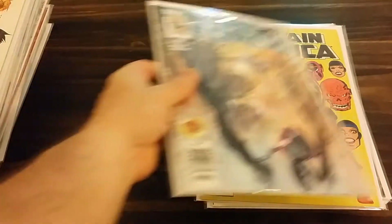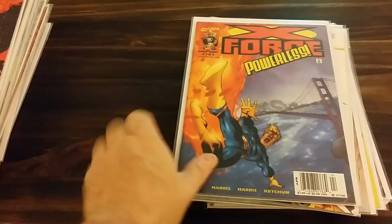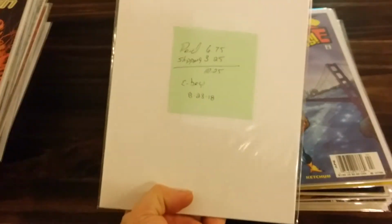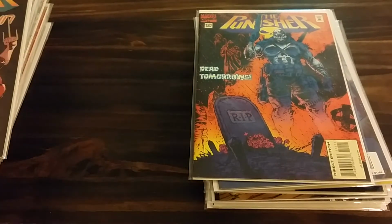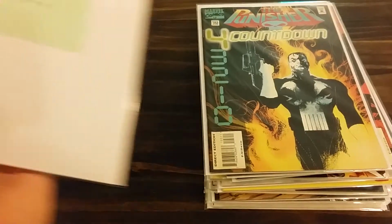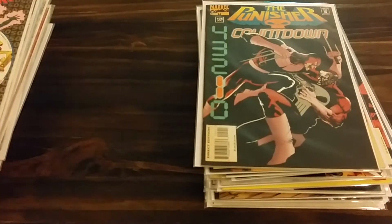$2.99. 99, 100, 101, Punisher 101, paid $10.25 for that one. I paid $7.99 for this one with free shipping, and this one here was $7.99 off of eBay.